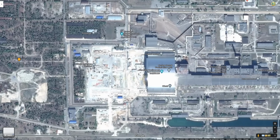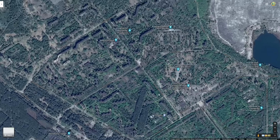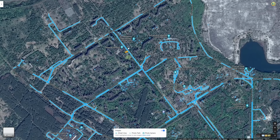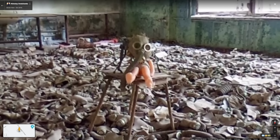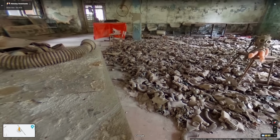Alternatively though, what this could be referring to is this photosphere you can access near the Chernobyl disaster site in Ukraine, where you can view just a huge pile of gas masks surrounding this chair with a doll sitting on it with a gas mask on. Just a little bit unsettling, you know?